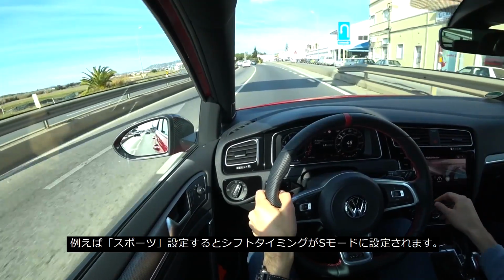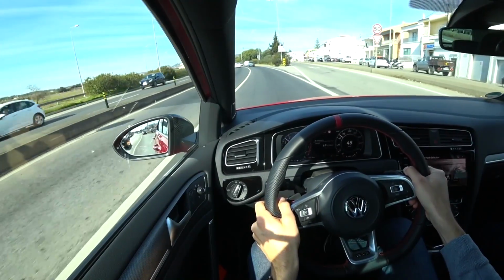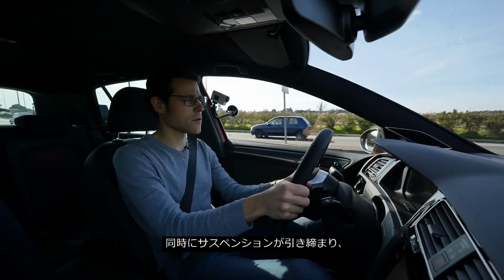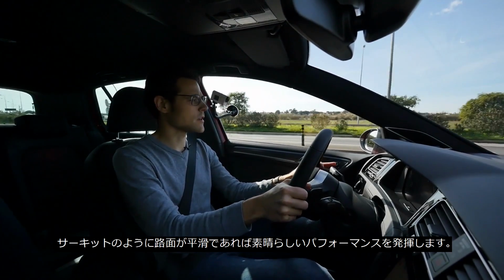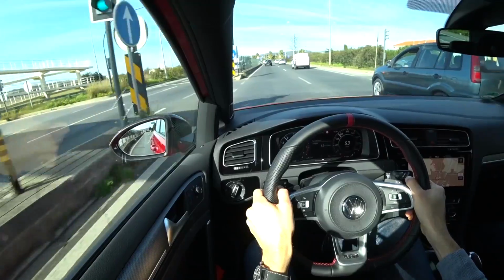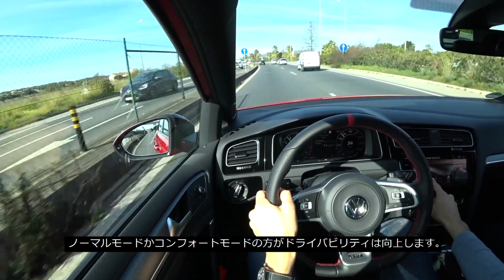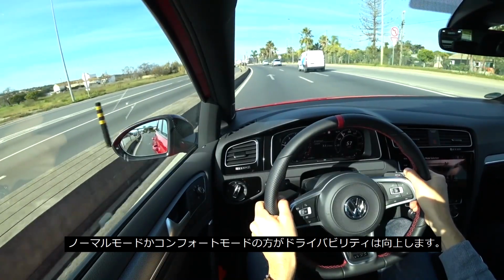Then, for example, you go to the sport, which then automatically shifts to the S shifting mode. And you feel then that the DCC stiffens up a little bit more. It gets more race ready, as we've driven before on the racetrack. Again, that can be a lot of fun when the roads are quite well done. But if they're getting bumpier, then you would rather stick with the normal or even go to this comfort level, and then you can also drive the car a little bit better.